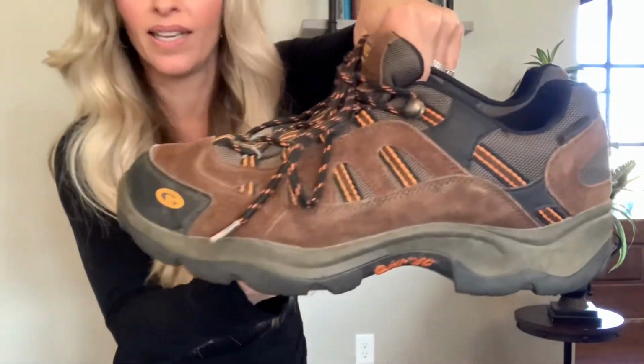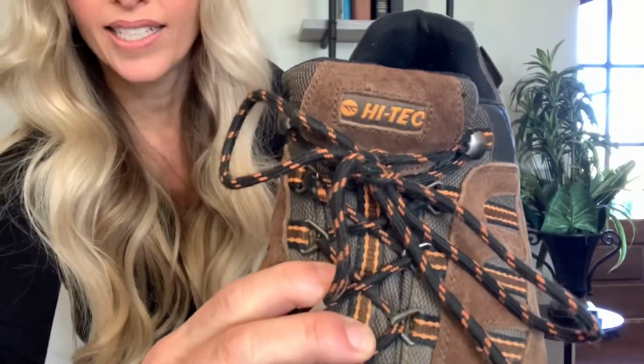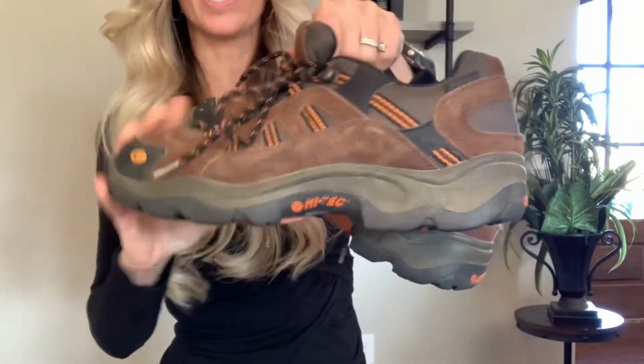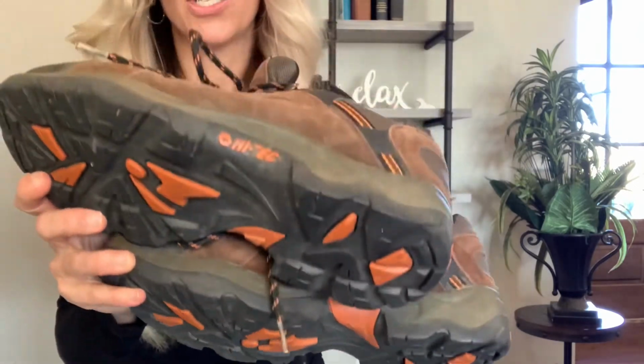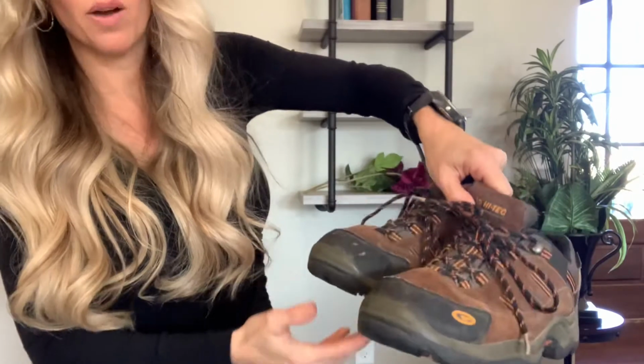Then I got these hiking shoes, and they are called High Tech, and they looked really nice, good condition, just a little bit of wear on the toe, which I of course noted, and they were a good size, men's size 10.